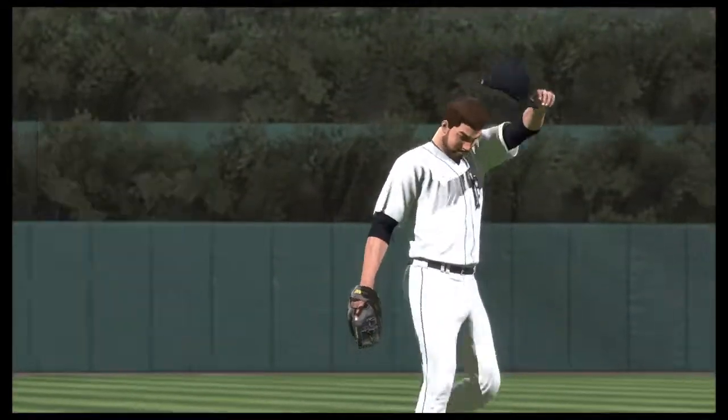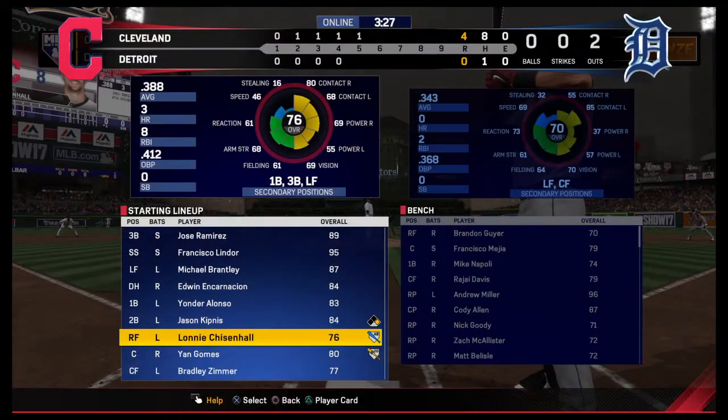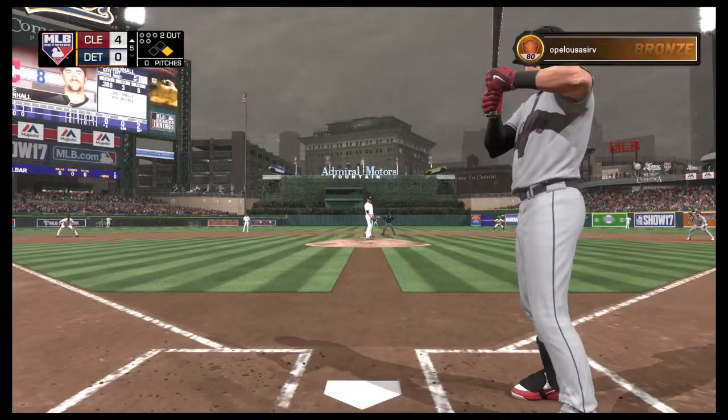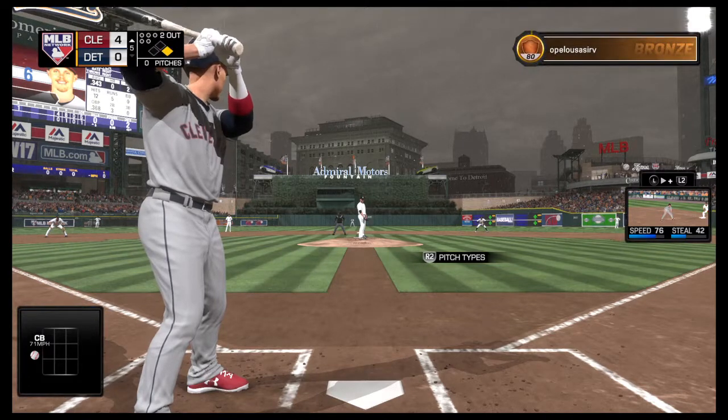Your attention, please. Now pitching for the Tigers, number 56, Brendan Geyer. Number 6, Brandon Guyer, will look for some magic here as he'll pinch hit with 2 gone and a runner at first.